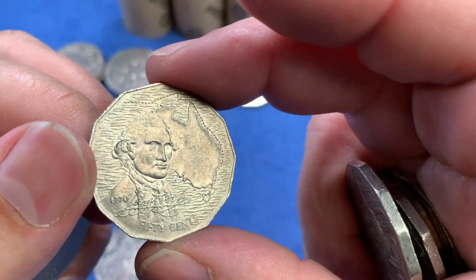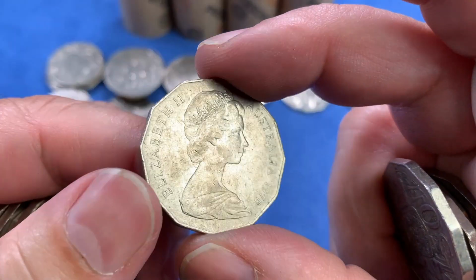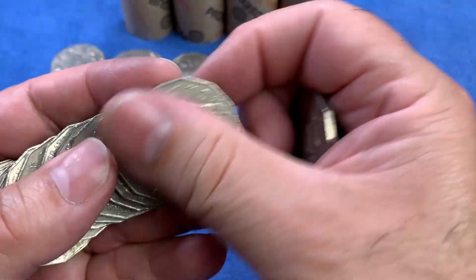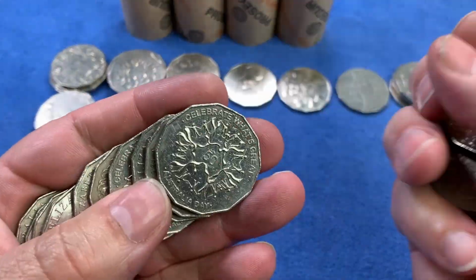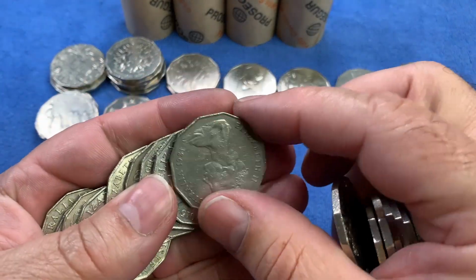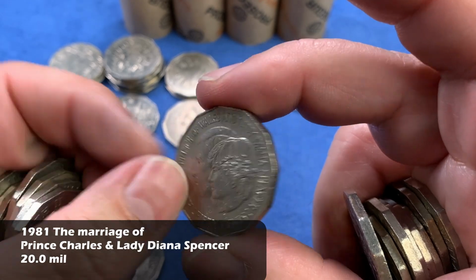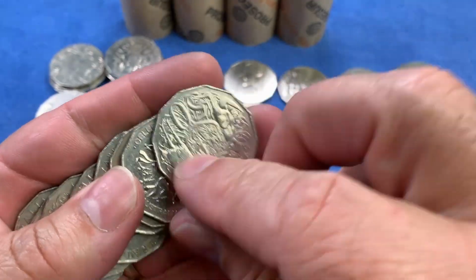For the first time, we also see the very first commemorative 50-cent piece, the Captain Cook from 1970. It's a very nice design. I like it a lot, but there is again a lot of those, and that is a common commemorative. And there we have the marriage coin, the marriage of Prince Charles, Prince of Wales, and Lady Diana Spencer, now King Charles III. It's from 1981. Again, a common commemorative, goes up on the top row.